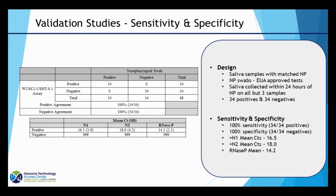Okay, once we completed all of that, we finally got to the point of completing our full-on sensitivity specificity comparing to NP swab data. So we had a number of samples collected here under a couple of different protocols at Washington University, where we had saliva that was collected with matched NP swabs.